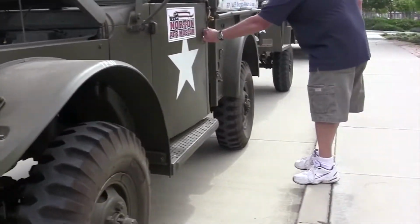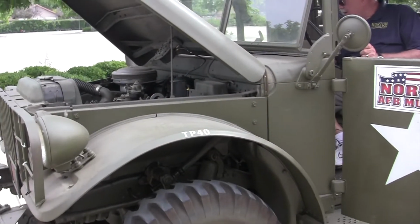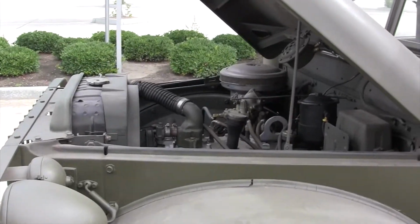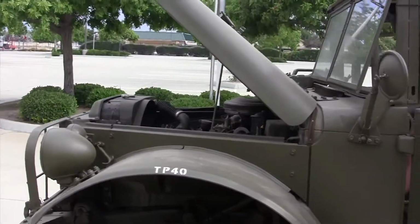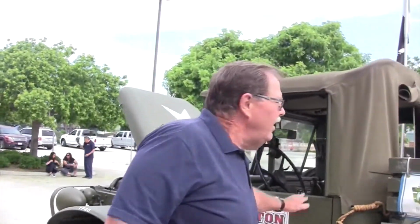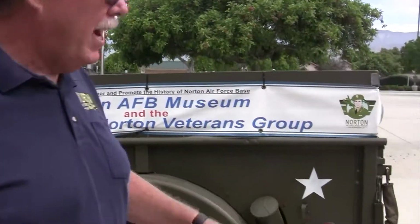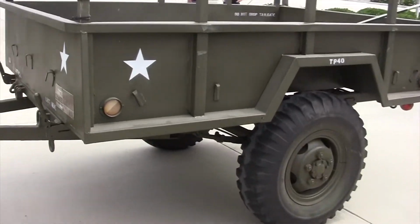I'll start it up for you. If you look in the back, you'll see the spare tire. The spare tire is in the back of the truck itself. And then here's the trailer that comes with it. I'll have to put the orange plug in the end of it so it's not firing.